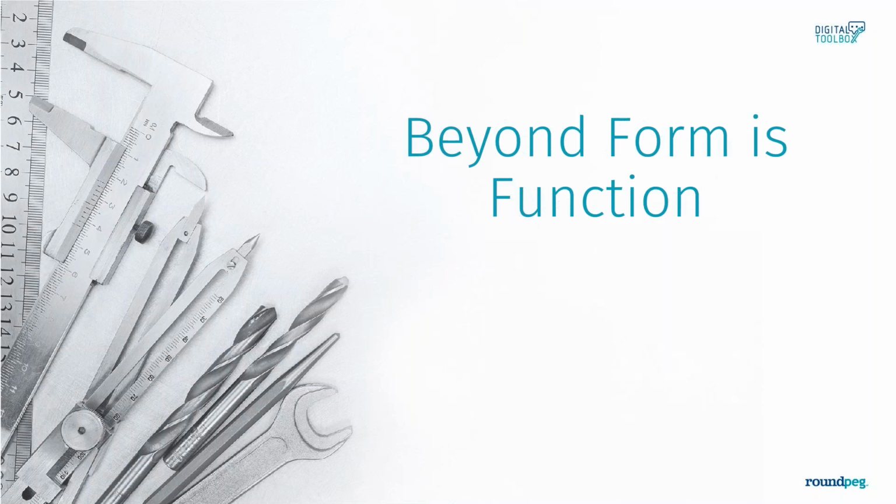Beyond form is function. So it's great that your website looks beautiful, but it's really important that it includes functions, things people can do when they come to your site. What are those features? Well, if it is important for you to establish credibility, if it's important for you to give people a taste of how you approach things, then news, articles, and blogs are going to be very helpful.